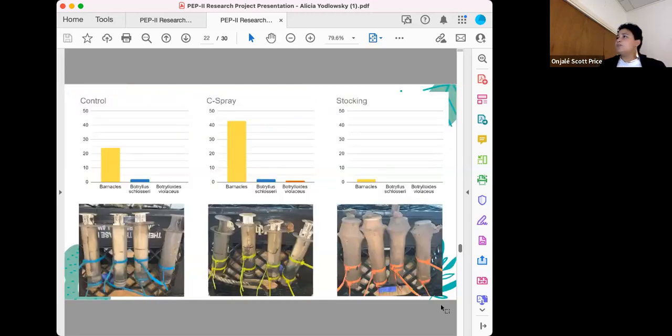And so what we can see is that obviously for our controls, we had the growth of some organisms. We can see there are a little more than 20 barnacles that grew on the surface of these tubes. We also saw some growth of colonial tunicate species. Botryllus schlosseri is a colonial tunicate that we saw growing on these. We also saw growth of barnacles and two different species of colonial tunicates on the sea spray.